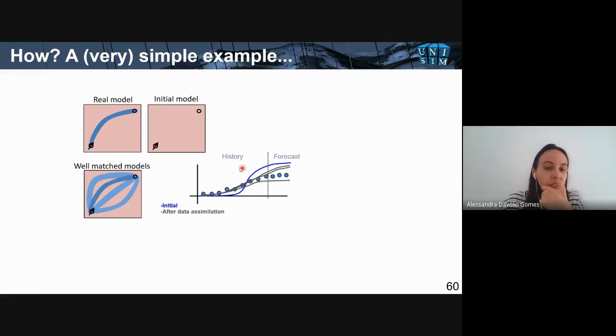So when we run a data assimilation, which we used to call history matching, we might find different models, like all of those things that I drew here.